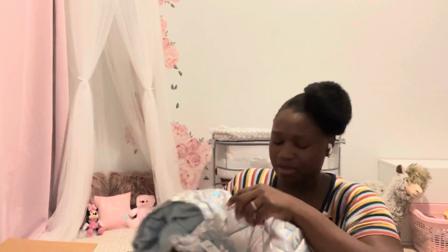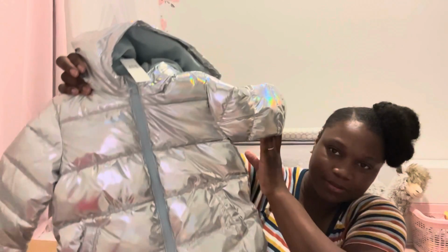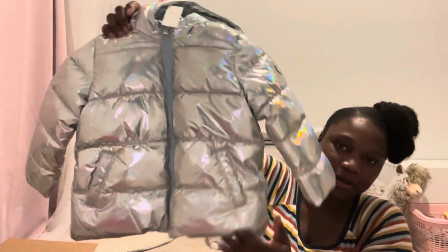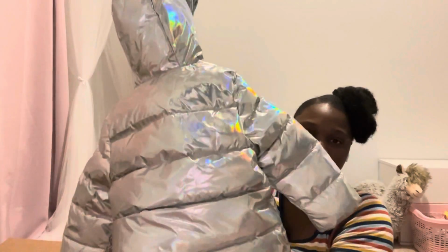And then I also found, hopefully this is not too big because I got a 4 thinking it would be a little bit big, because it's just a puffer, but we'll see. I got this cute little puffer jacket for her, for when it's cold outside. So hopefully it's not too big on her. So we'll see. But that's it, y'all.